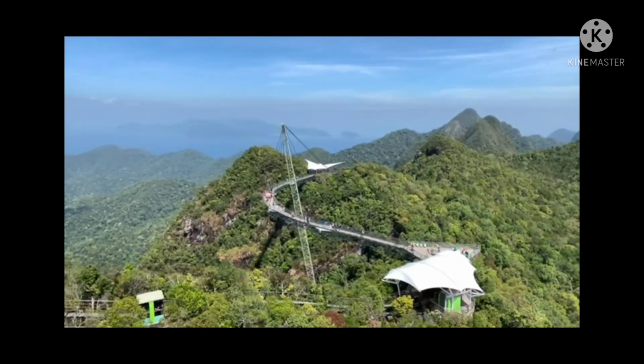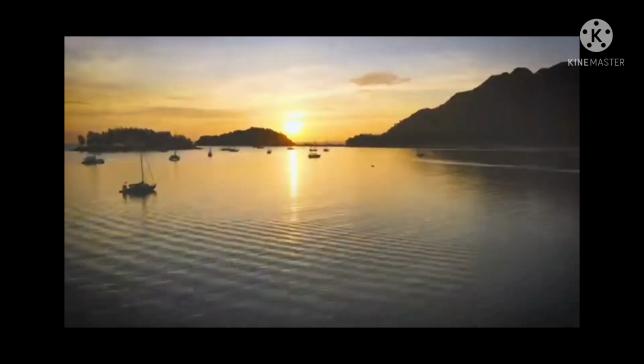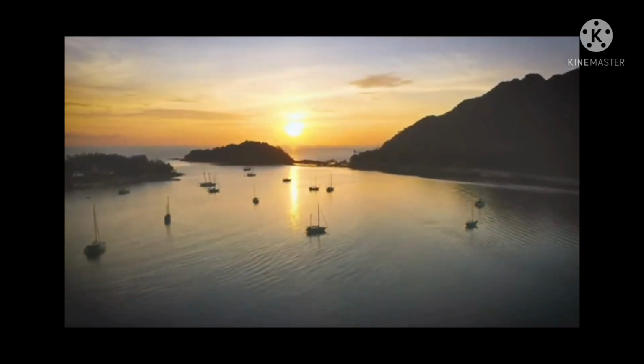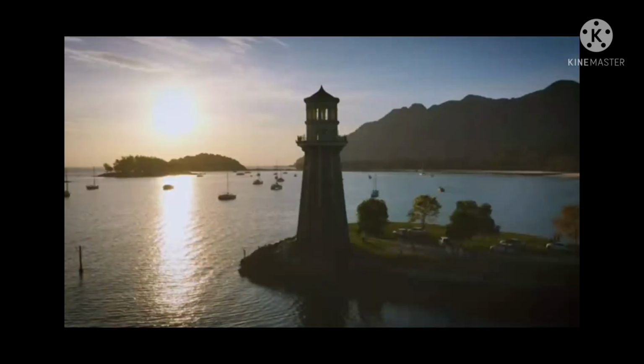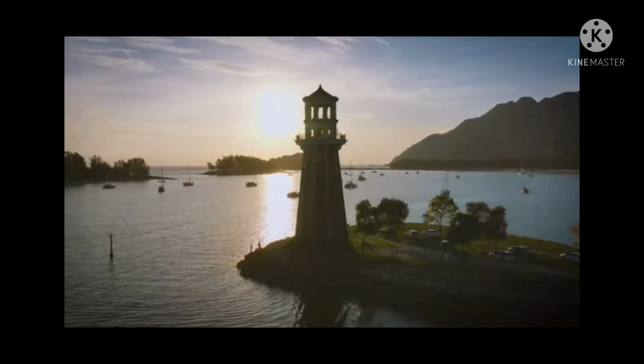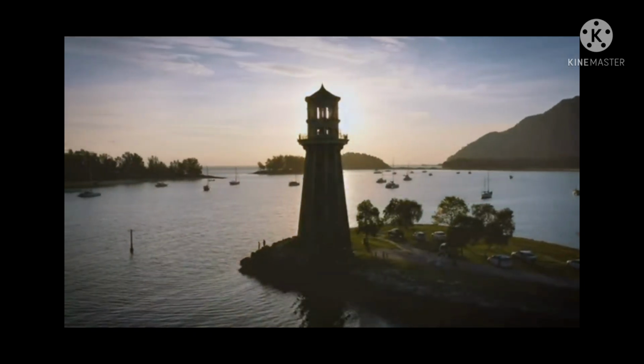Other activities in Langkawi are boating, where you are able to see mangroves off the protected geoforest parks, or see bats roosting in the caves, or eagles soaring above the different peaks. There are tons of things to do.